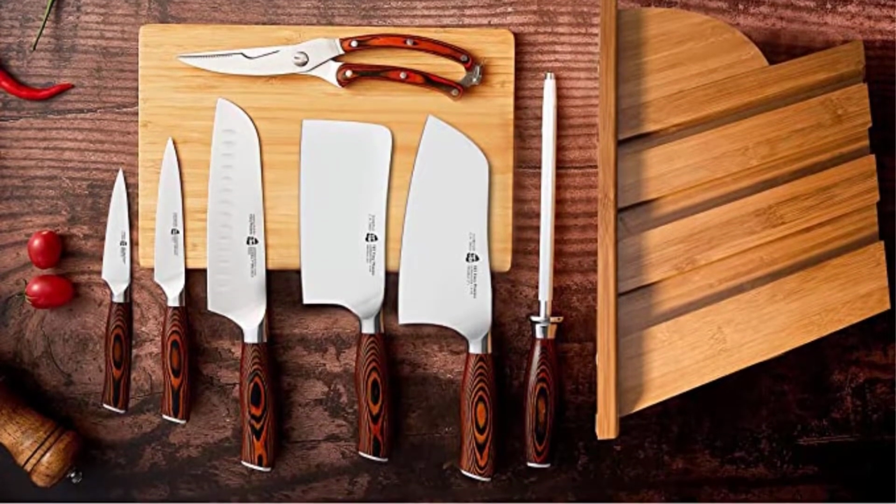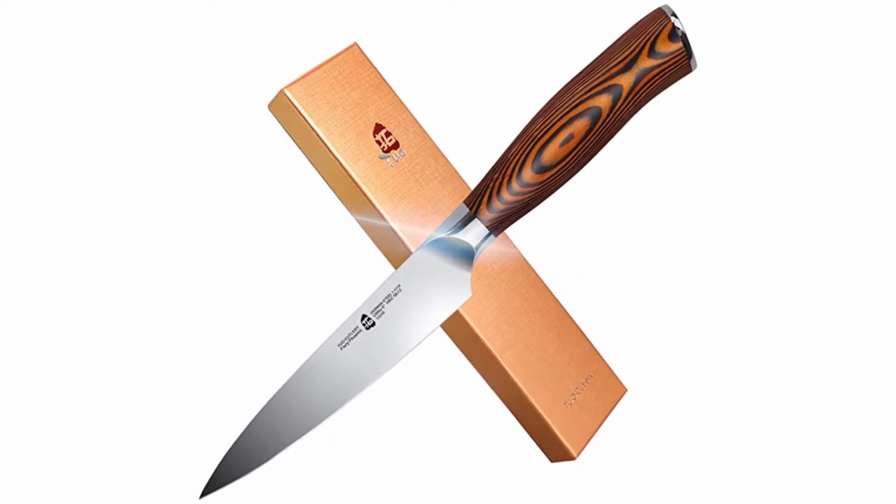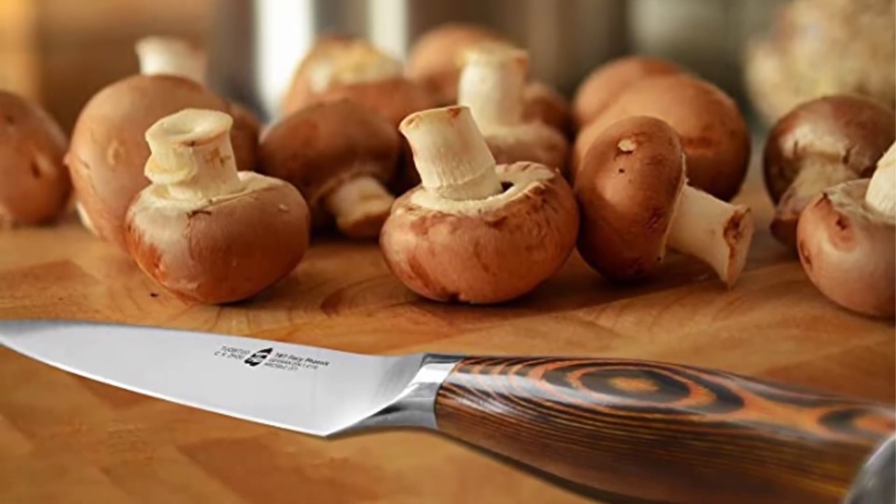On the other hand, its ergonomic full handle is constructed of pakkawood. Its well-designed and polished surface avoids cracks and expansion in the handle.